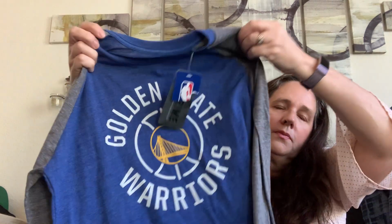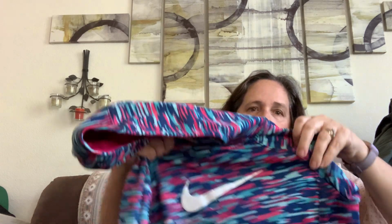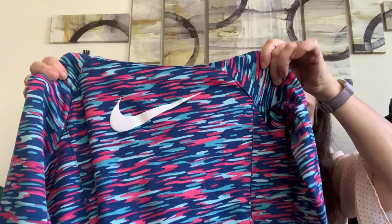Here is a new with tags Golden State Warriors. Normally I don't pick up sports things, but it was new with tags, so I went ahead and decided to pick that up. And this one, I'm not sure if I'm going to give it to my daughter or keep it for myself or sell it, but this is a Nike girls pullover jacket. I really like the colors and the swirls, so I'm probably going to give it to her, but maybe. We'll see.